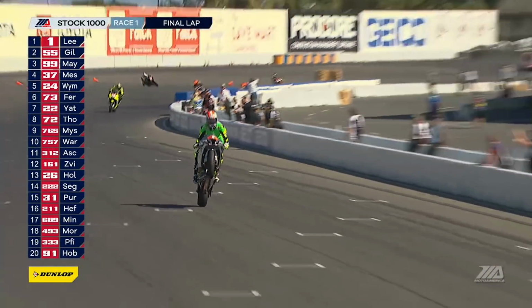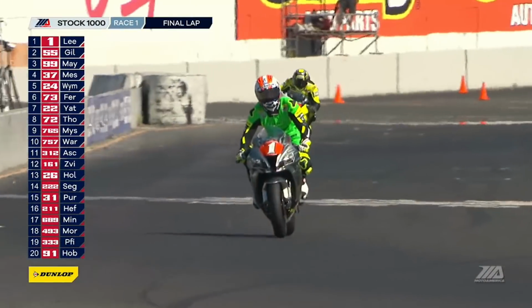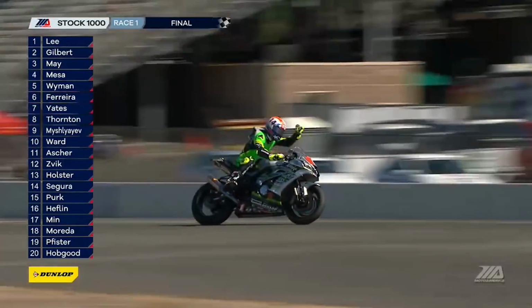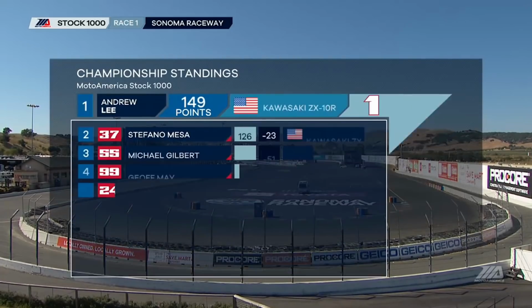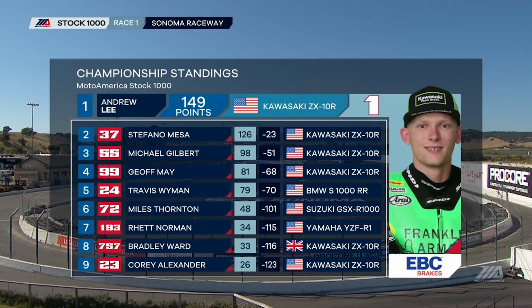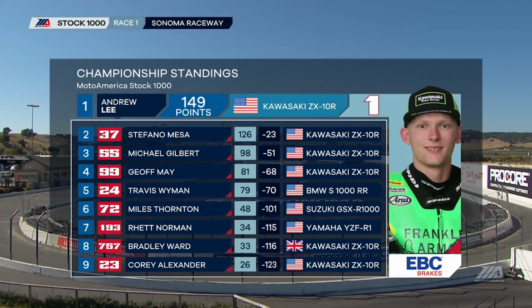Andrew Lee took over the lead of the Stock 1000 class. His win gave him the California sweep. A month earlier, Lee earned the checkered flag at Laguna Seca. Lee is 23 points ahead of Stefano Mesa, who missed the podium for the first time this year, finishing 4th. Michael Gilbert, who finished 2nd in Sonoma, is 3rd in the championship point standings.